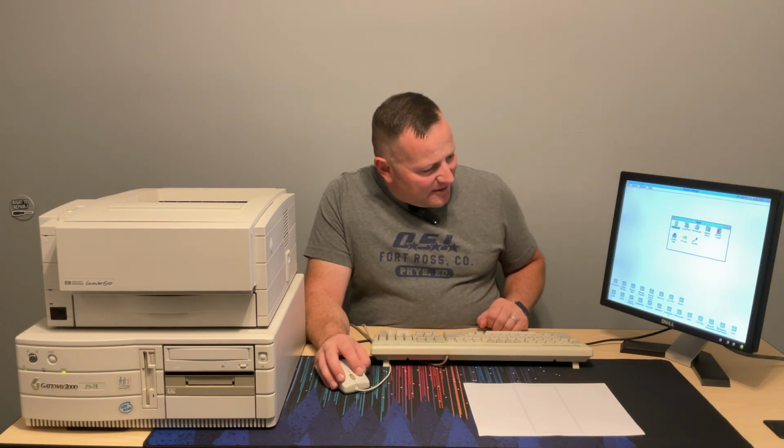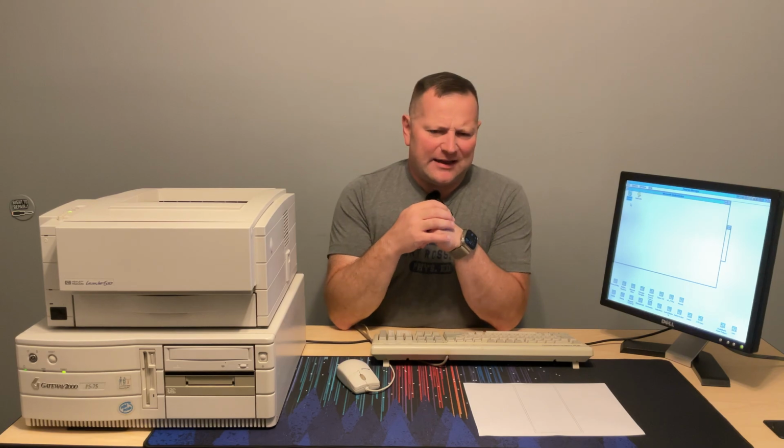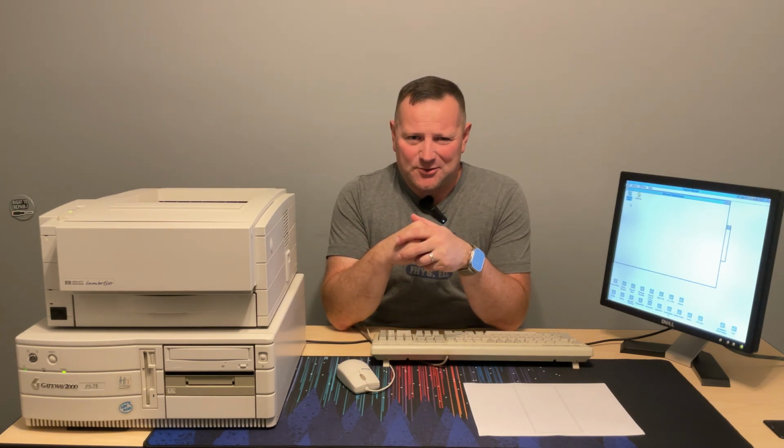The other few things on here, I've got Microsoft Money. So now you might say there's not much you can do in a computer this old.